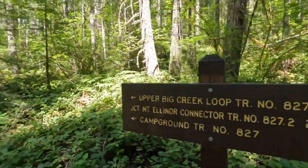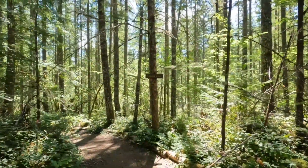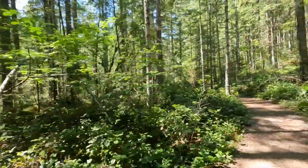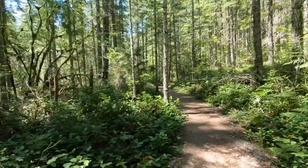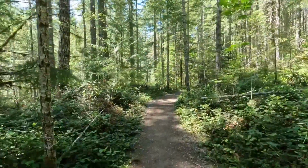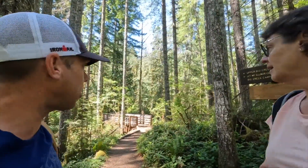I think we're about done with the trail here. We got to another sign. We can see the campgrounds that way and some cars. So I think we're about done on this great Big Creek trail loop. Well, we're back, I think, to where we started. There's the bridge from the first part of the trail.